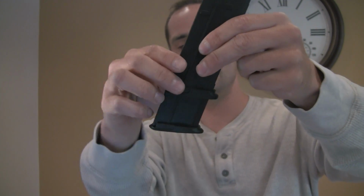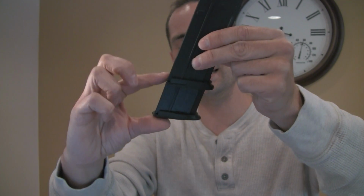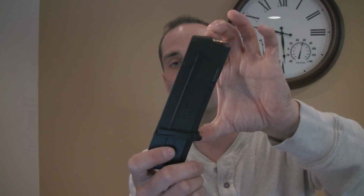Now, for those of you who want to, for a very reasonable price, I think I bought this for 15 bucks, there you go, is your magazine extension. And it only sticks down a tiny bit, but adds another 10 rounds. So here you got 20 up here, and you got an additional 10 rounds. 30 rounds when you add that on.